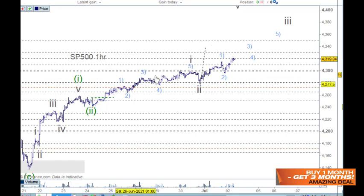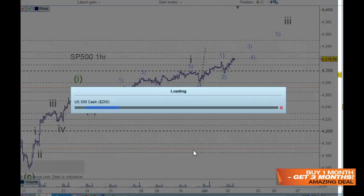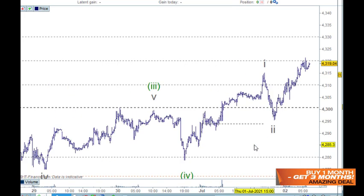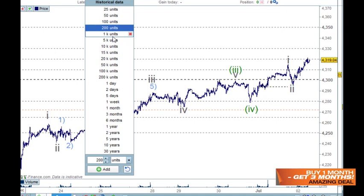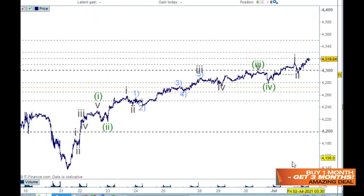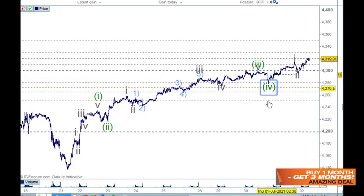We could put green wave 3 here and green wave 4 here, which I think we've done on the 15-minute chart. So we talked about this yesterday, I think. Yeah, this is another way of looking at it. Let's get a bit more data. So the same thing here with 1 and 2 and 3 and 4 and 5. No problems there. And then 2 here, then 1 and 2. And we counted up here for 3, 4 and 5. So this wave 4 is a little bit small as well.